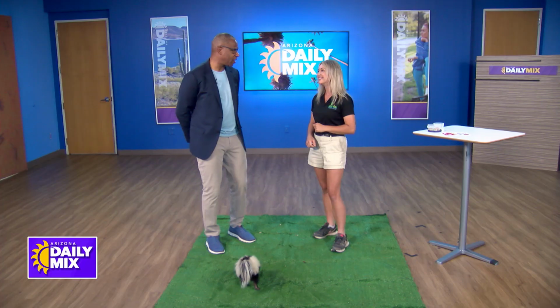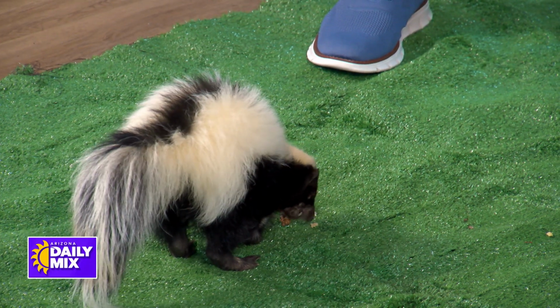Ten feet, and you can smell them from how far away? You can actually smell them for a 1.5 mile radius. Oh my goodness, that's pretty incredible.